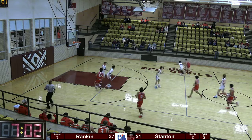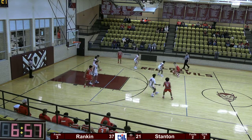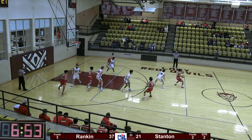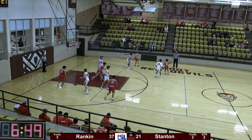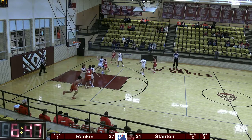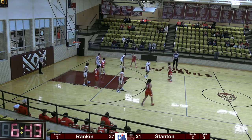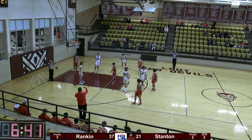So number 4 for Stanton has the ball, moving the ball down court. Stanton just moving the ball around, looking to get the ball down low to that post. Very similar to that JV game. They just really couldn't find an open man down low. And Mateo's going to knock the ball away. They're going to go with the reach on Mateo.